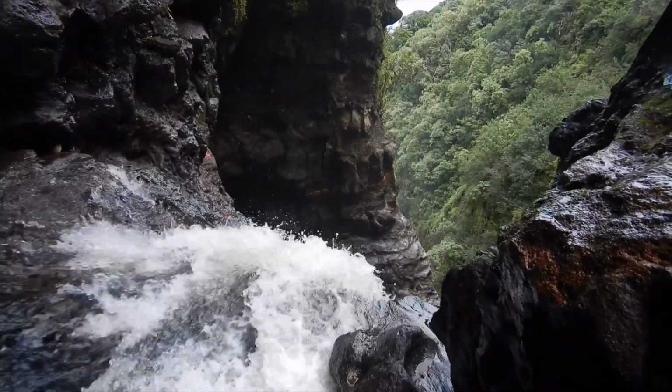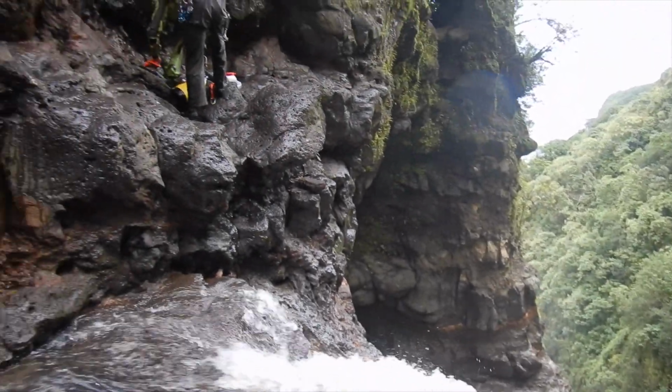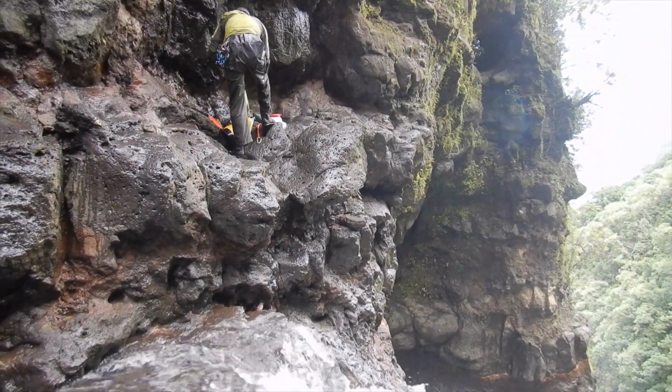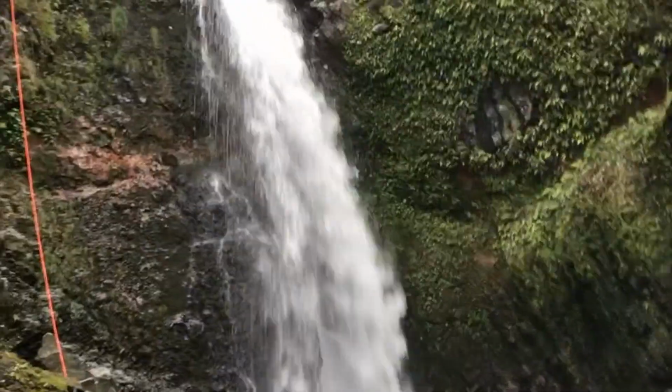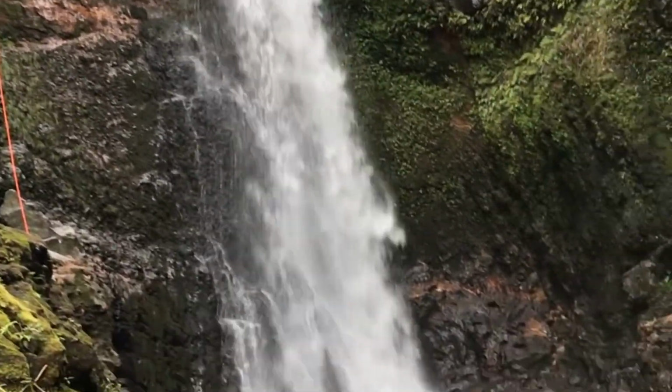The final 3-drop sequence offers the last challenge to complete Carpool. The last anchor needs to be on the left side of the canyon to avoid rappelling into the full force of water being hucked off the 300-foot drop. We decide to leave ropes in place until the anchors are set, so we have a way of retreat in case we run into problems.